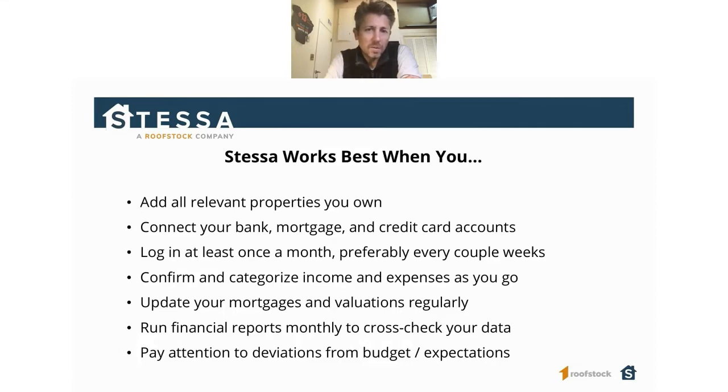So if you've got just one property in Stessa because you're testing it out, that's great. You can see a lot of the functionality that way. But in my mind, the real advantages and benefits come when you start to add your second, third, fourth, fifth property, whatever you've got. Get a few in there into Stessa to check it out, and then you can start to run the portfolio level analysis that I think really sets us apart from some of the other similar platforms.